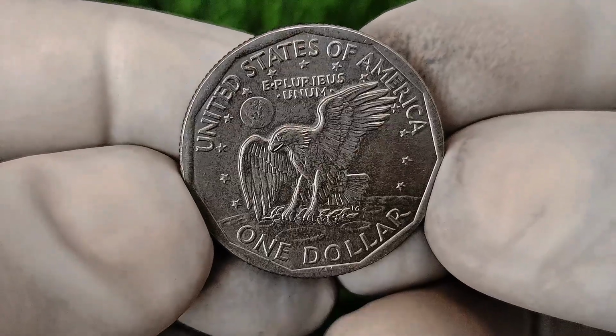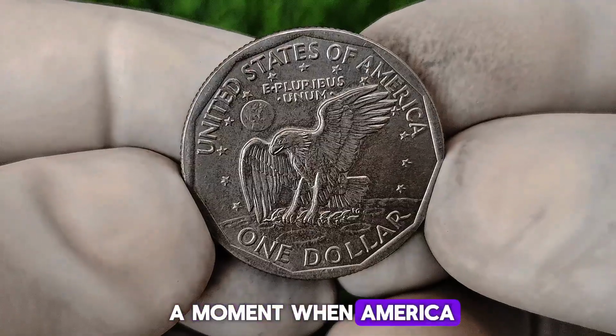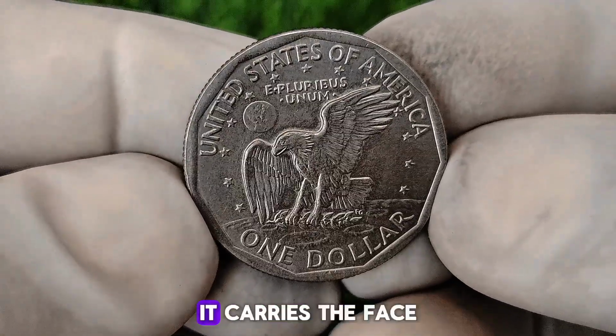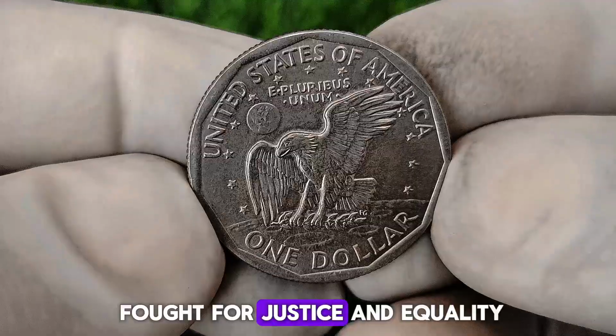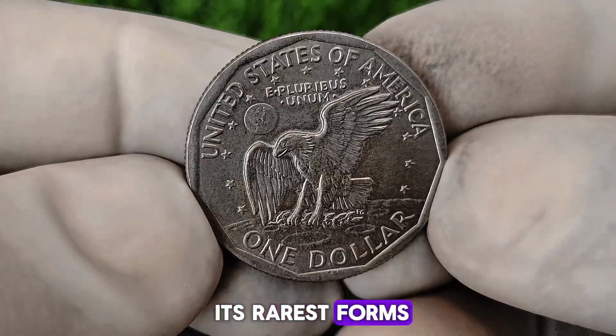Susan B. Anthony dollar. It's not just a coin, it's a piece of a moment when America tried to reshape its currency. It carries the face of a woman who fought for justice and equality, a face that now hides unthinkable value in its rarest forms.